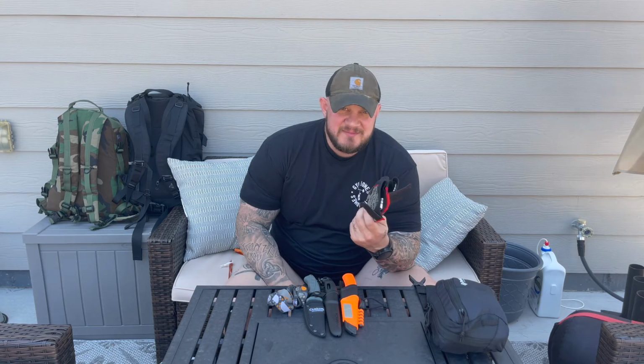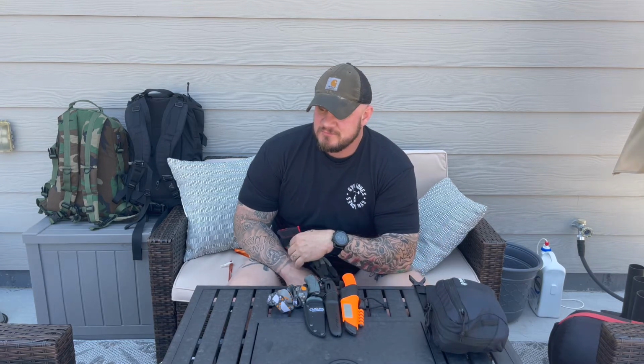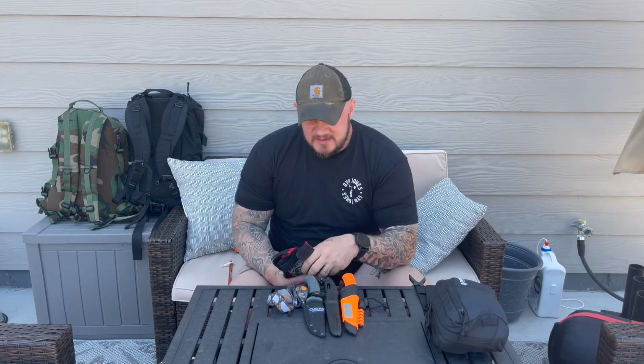Gloves, they may be in the bag, they may not be, depending on the weather. But what I do know is if you are out there and you start processing things like firewood, breaking stuff down, climbing stuff, gloves are an excellent thing to have.